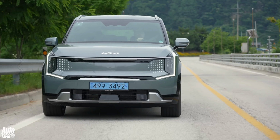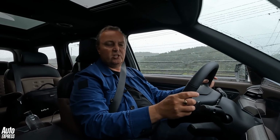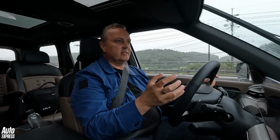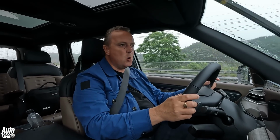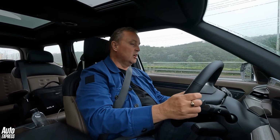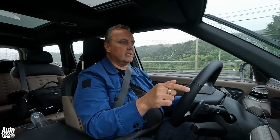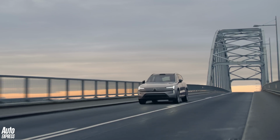Thanks, Steve. On the cover of Auto Express, we proclaimed this as Kia's Range Rover. Is it? Well, it's probably not quite as posh as a Range Rover. Does it ride quite as well as a Range Rover? No. Is it going to give quite the image when you pull up outside a fancy hotel? Probably not. But do you know what? It ain't far off. Probably the biggest competitor for this is going to be the new Volvo EX90.